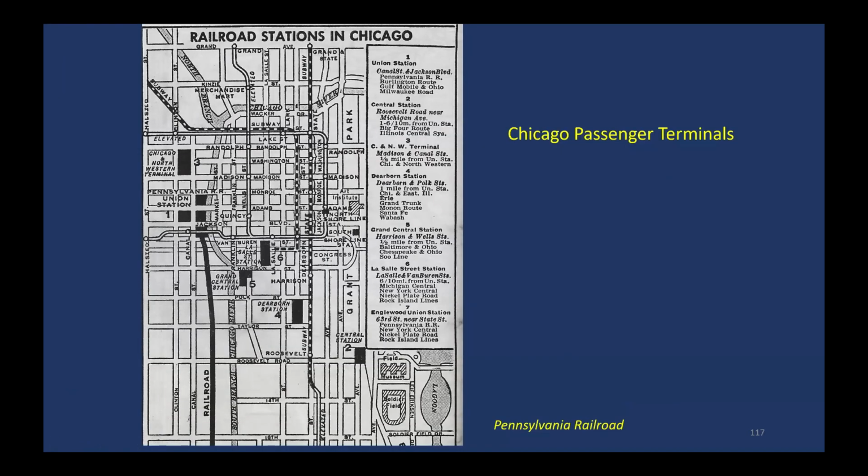Let's talk about suburban trains. I got this from the Pennsylvania Railroad. Thank you, Pennsylvania Railroad. This is how I learned, when I was in grade school, about the geography of downtown Chicago, Center City Philadelphia, and Midtown Manhattan, because of these cool maps that were in the public Pennsylvania Railroad timetables.